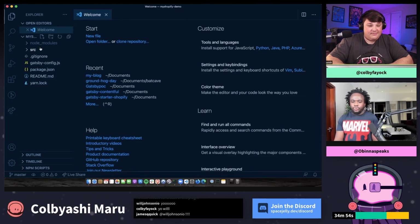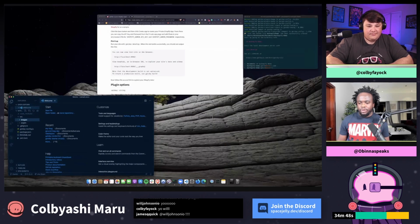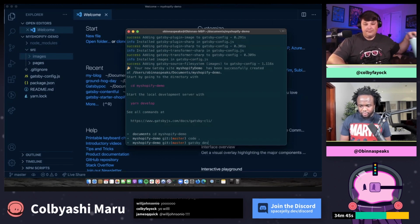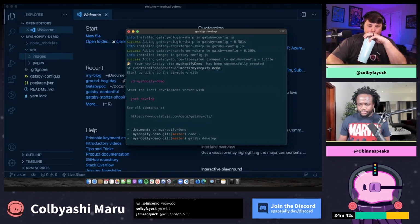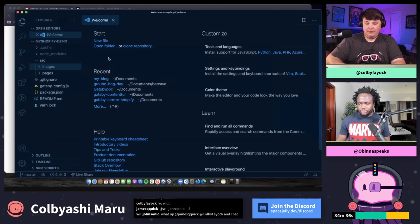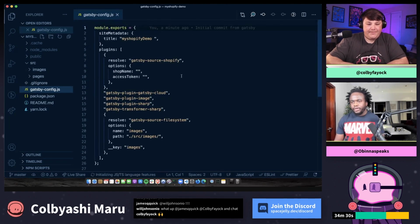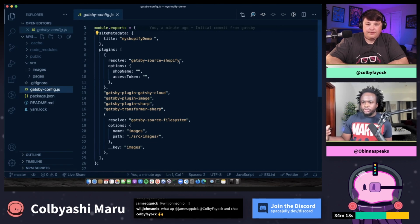Okay. Awesome. So when you look at this, you can see that this just creates a minimal Gatsby site. If we run this to see what it looks like, I'm just going to do a Gatsby develop here. While that's running, if you look into your Gatsby config, which is where you add all your plugins to your Gatsby site, you can see that this started us off with the Gatsby Shopify plugin. But because I want to leverage the bulk operations API, I'm going to change this, with a few added things that we will see in a bit.